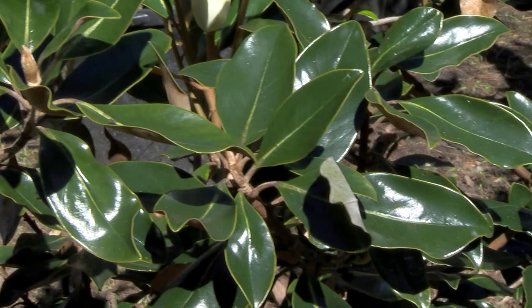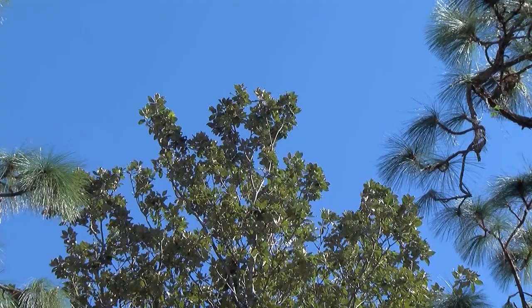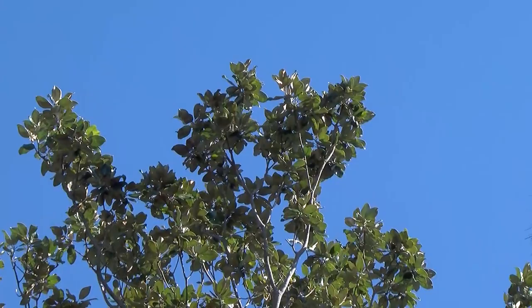even in the wintertime. And of course, the southern magnolia is also in the top five for wind-resistant trees. Can take a lot of wind. It's very deep-rooted, very strong tree, southern magnolia.